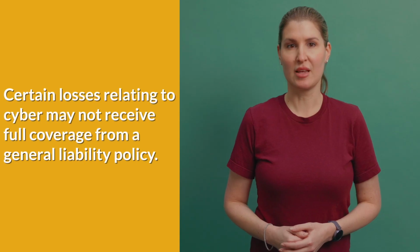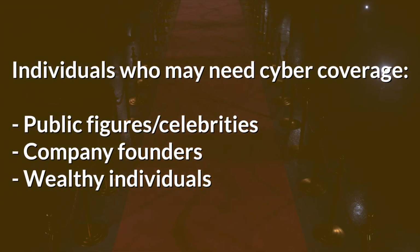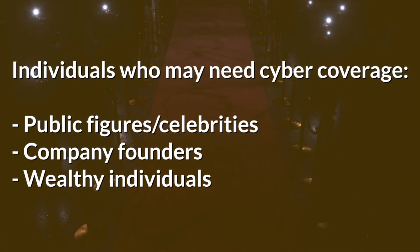Certain losses pertaining to cyber may not receive full coverage from your liability policy and instead require the separate protection offered by cyber insurance. In some cases, individuals may also want to consider having cyber coverage if they could be vulnerable to cyber attacks. This could include public figures, founders of companies, or wealthy individuals that could benefit from cyber coverage. Generally, we wouldn't recommend cyber insurance coverage to small businesses that don't utilize technology to store information or process online payments. Average individuals will also not require the coverage, even if you use credit cards or online banking. This is because your financial providers have their own cybersecurity protection that covers you.